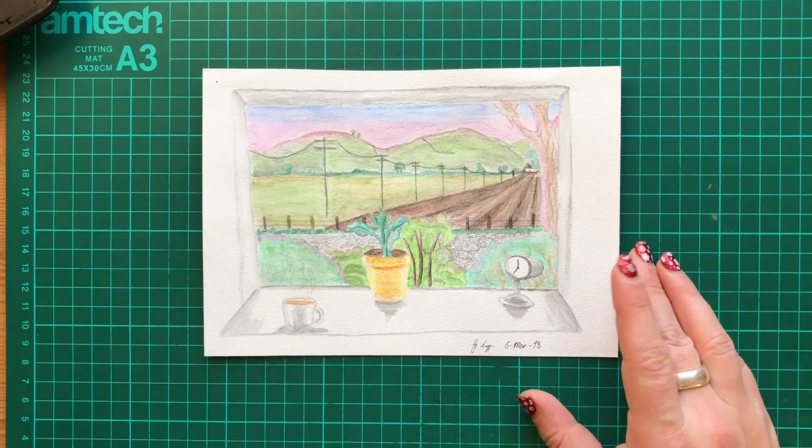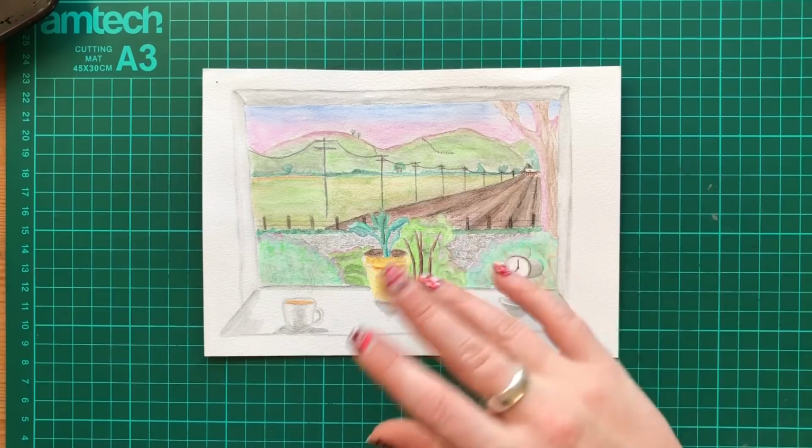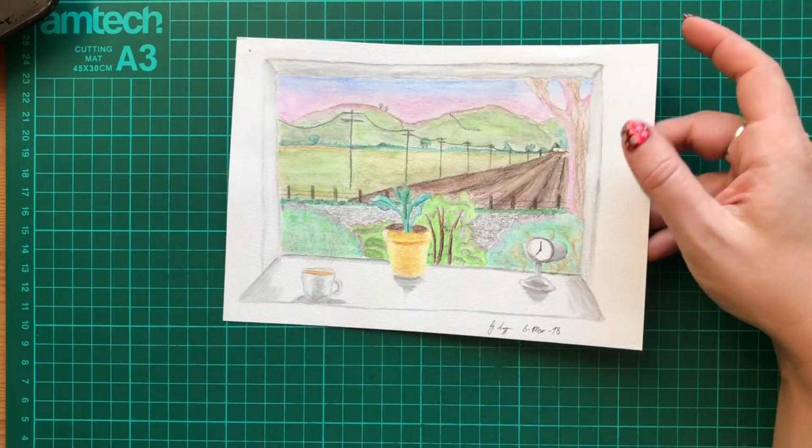Again, not experienced at all with watercolour pencils, but I had great fun doing this. And this definitely comes in one of the higher up the scale pictures that I really enjoyed doing and that I was quite proud of. So that was good fun.